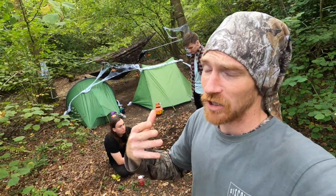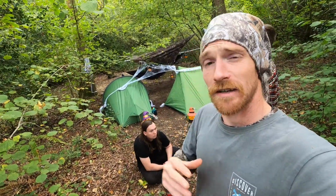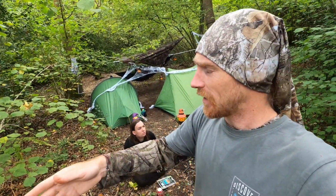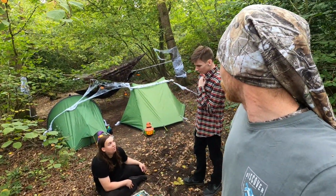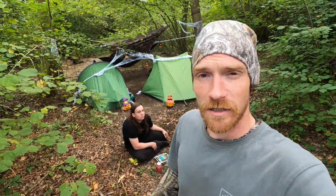So one of the reasons it's lighter is because we haven't brought any water with us, and therefore we're going to have to go and procure some water from the stream. And who's going to go and do that? Me? George's going to get some water.